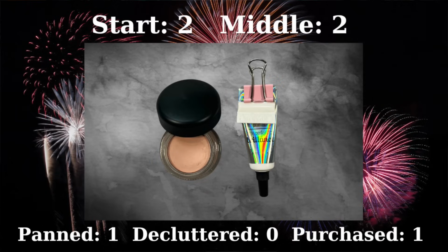Next, we are on to eye primers, and I started with 2, and I currently have 2. I did pan 1, I decluttered none, and I purchased 1. So I panned the Milani eyeshadow primer, and I purchased the MAC paint pot. Now, it'll probably take me about a year and a half to use up the paint pot. I've used up 1 before, so I'm going to be good with the paint pot for a little while. I'll probably have to repurchase the NYX glitter glue sometime in early next year. But this is all I need for eye primers.